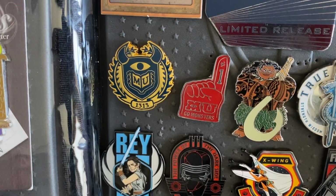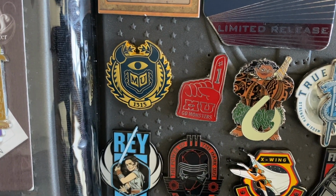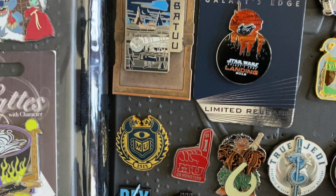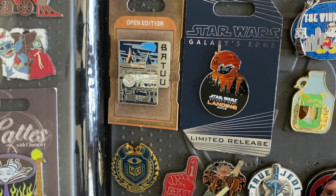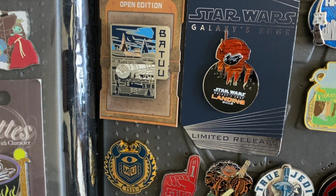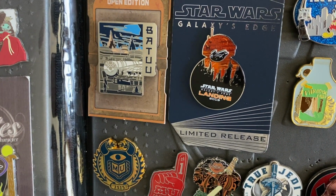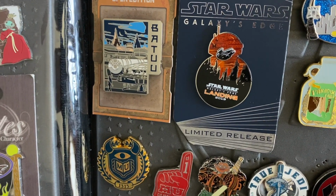Next are these 2 Monsters University ones my wife got me for my birthday. These are really, really cool. Really like them. And then if we go up here, these are 2 ones. This is an open edition Batuu Star Wars pin from Star Wars Galaxy's Edge. And then this is a limited release one of the Star Wars Landing 2019 Galaxy's Edge. And I picked those both up before we left.